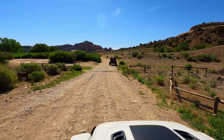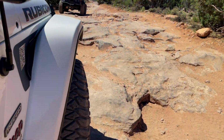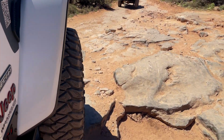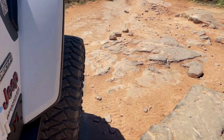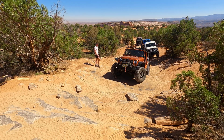We are finally headed out on the trail to Top of the World. At the start of the trail, you drive for quite a while on what is basically a dirt road until you start to get to some of the interesting obstacles. Yeah, exactly. You feel like you're going to break it, but you're not.